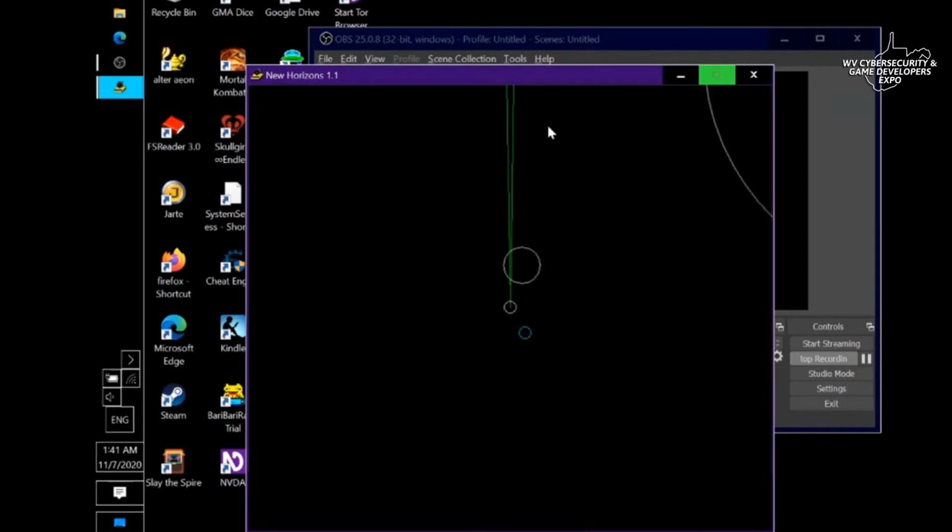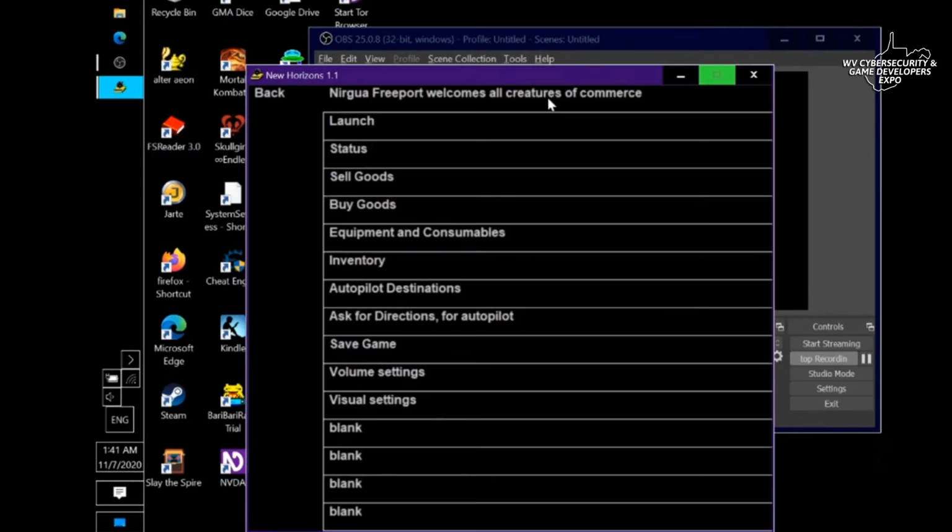I'm checking the distance. I'm just going to coast in. Entering docking field. Now I'm in the docking field. Now to slow down and land. Nearport Freeport welcomes all creatures of commerce.